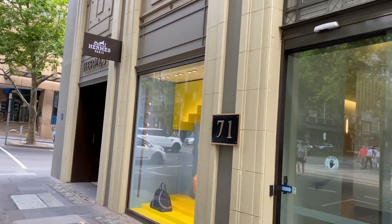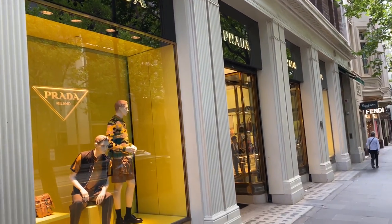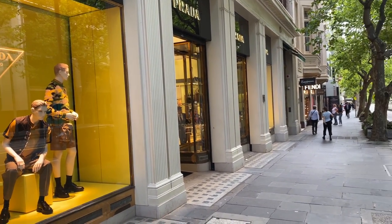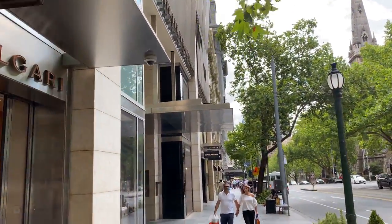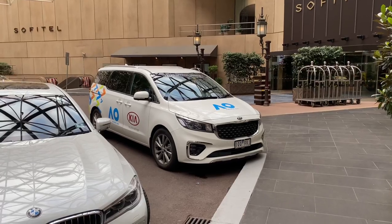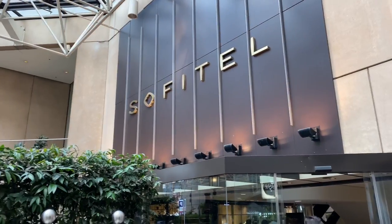In the second episode of My Melbourne Trip, I'm not taking you to buy a Birkin bag or buy some Prada clothes. No. Oh, don't even think about it, not a Bugatti. And here we are. I'm taking you to the Melbourne at Collins. Well, I mean the Sofitel Hotel at Collins.